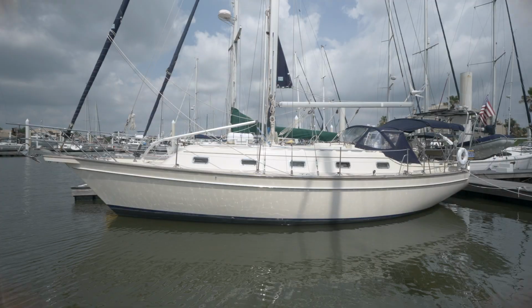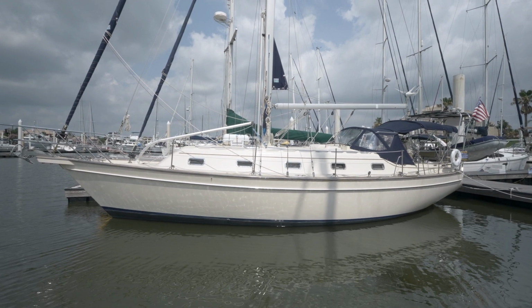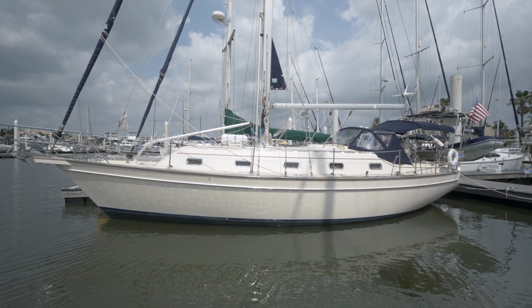This Island Packet 380 is the perfect blend of practical cruising features and live-aboard comfort. She is turnkey and ready to take you on your next adventure.